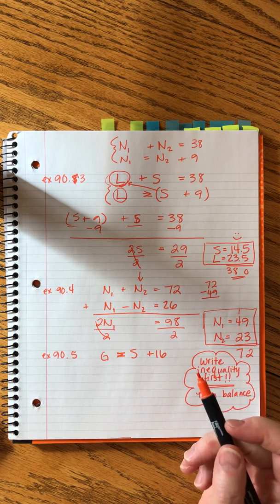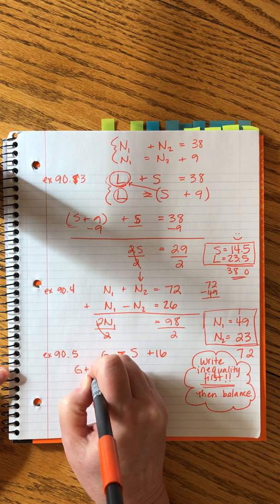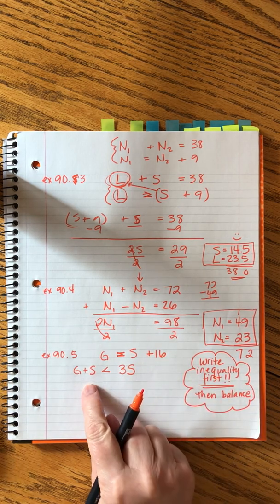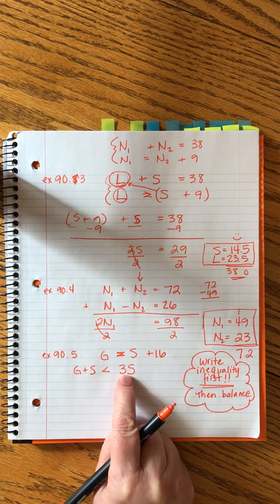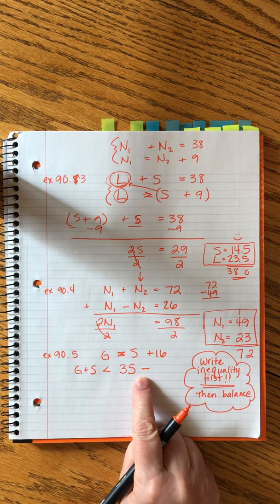Okay, when added together, their sum is 4 less than 3 times the smaller. Oh my gosh. All right, let's figure this out. When added together, their sum, okay, so G plus S, is less than 3 times the smaller. Okay, I left the number out, the balancing number, because I'm writing the inequality first. When added together, their sum is less than 3 times the smaller number, which we're calling S. Okay, so this side is bigger, this side is smaller. That means I'm going to have to subtract the balancing number, right? And the balancing number is 4.